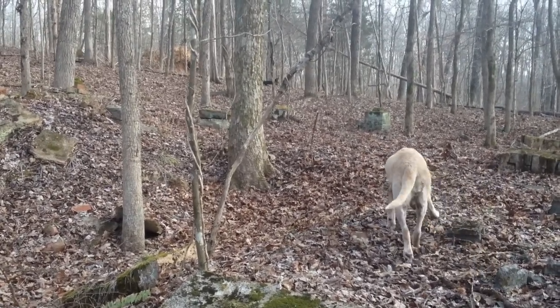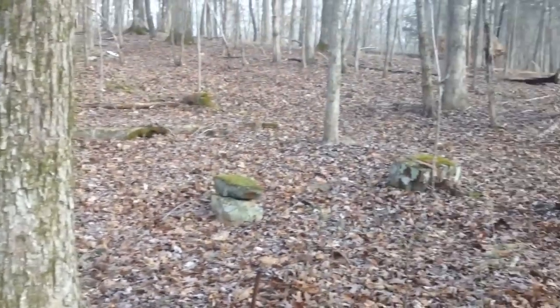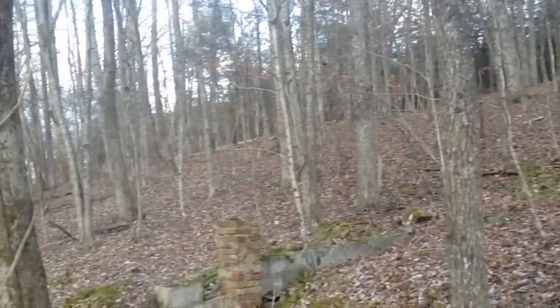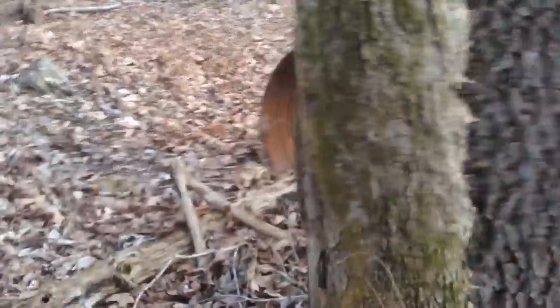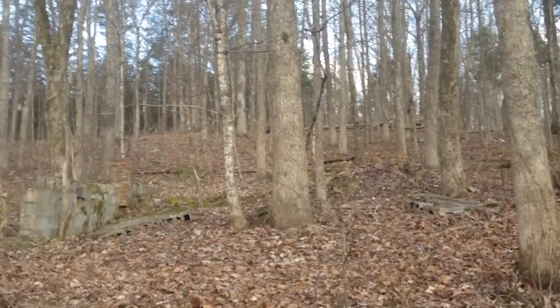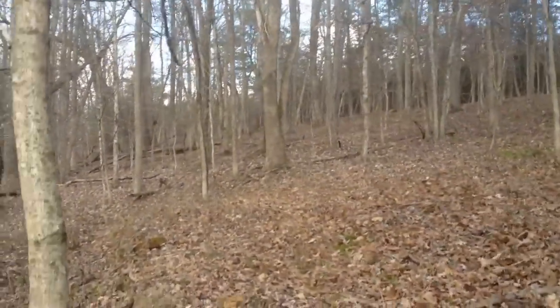She's looking stoic. You always have to be careful when investigating old houses, because they will usually have an old well or cistern or whatever you want to call it, and sometimes they're not obvious until you fall down in them. Here's a view of the structure from downhill. It's pretty big for back in the day, considering that they typically would only have like one-room houses.